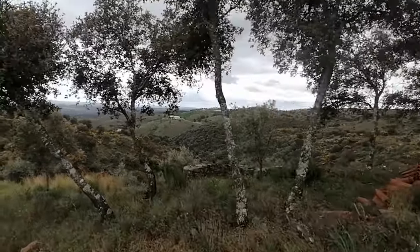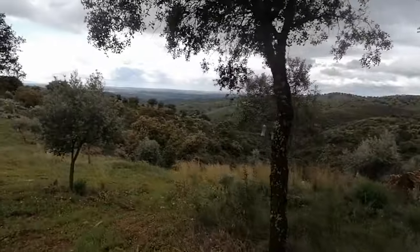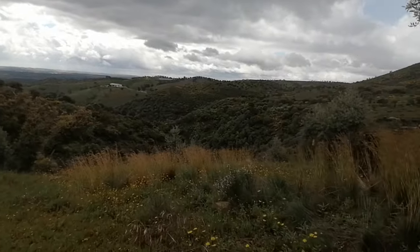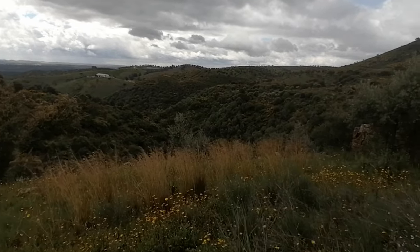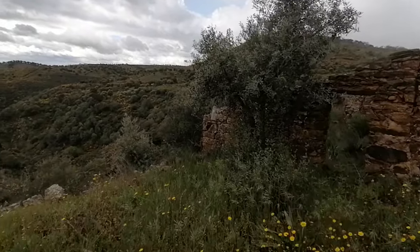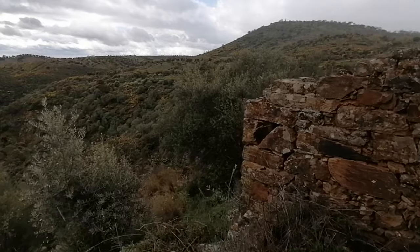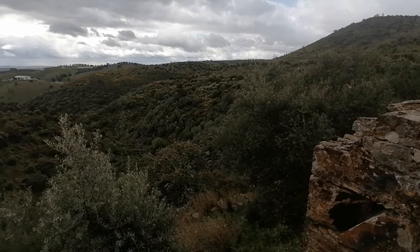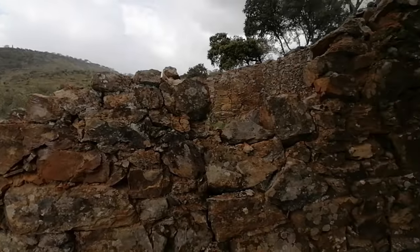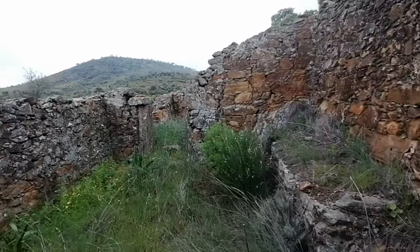The ruin is facing that valley, and from here you actually already hear the waterfall. This would be great for a guest accommodation. Waterfall is down there. This is the ruin. The ruin is also indicated on the map, on the cadastral map.